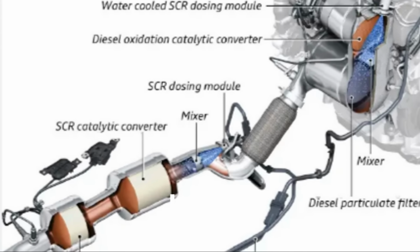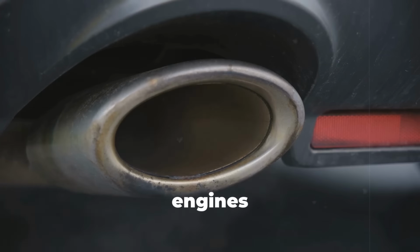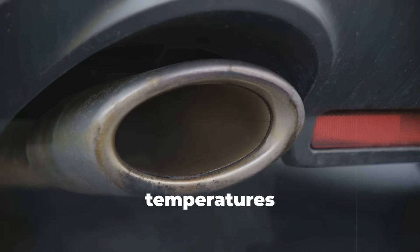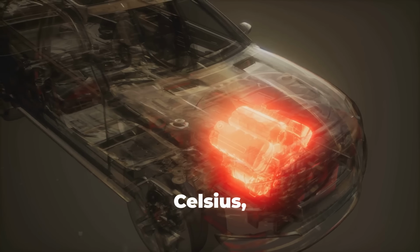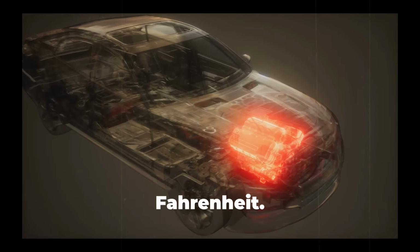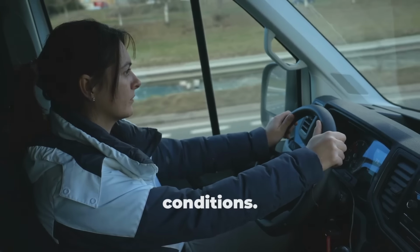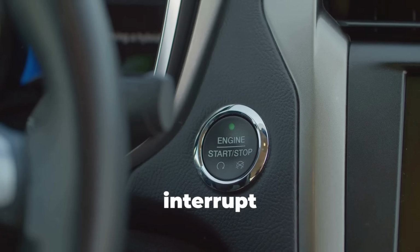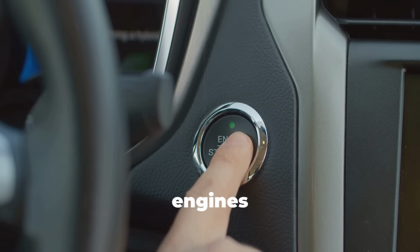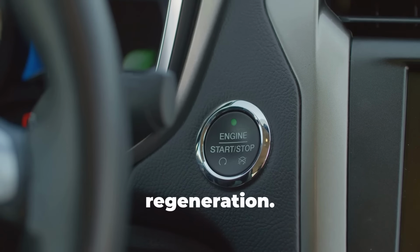6. Ignoring DPF regeneration cycles. Modern diesel engines need to regularly regenerate their particulate filters at temperatures around 600 degrees Celsius, or 1,112 degrees Fahrenheit. This process takes 15 to 20 minutes of specific driving conditions. Many owners interrupt these cycles by turning off their engines prematurely or never driving long enough to initiate regeneration.